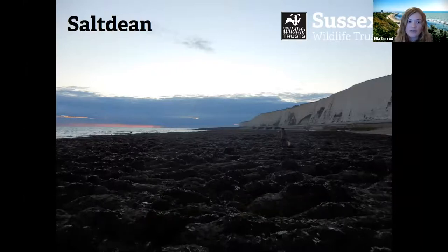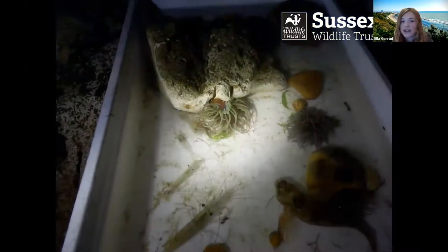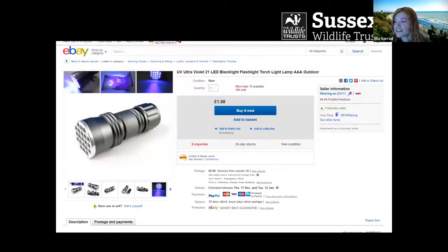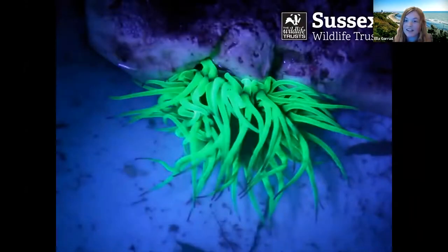But if you do choose to do so, and you can find one particular species, you can do something pretty cool. So this is just a tray of a selection of rock pool species that's been collected as the sun goes down. You turn your lights on. So here we have a snakelocks anemone. And if you were to buy a UV black light, which you can apparently find for £1.88 on eBay, you can shine it on the snakelocks anemone and it glows in the dark.